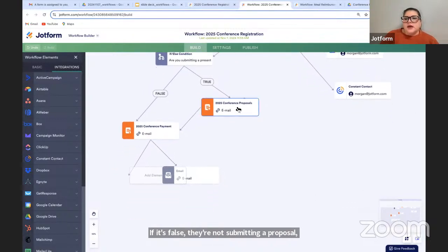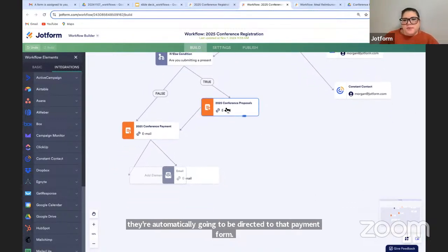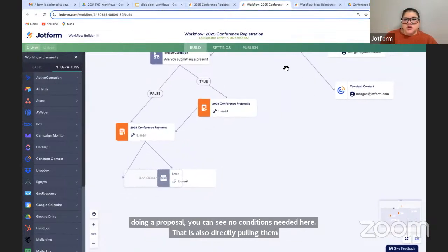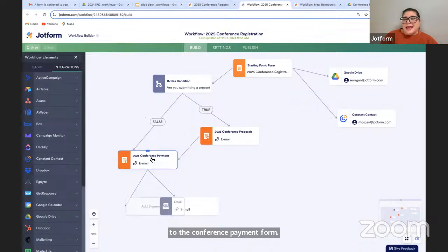And then once they complete a proposal, for those who are doing a proposal, you can see no conditions are needed here. That is also directly pulling them to the conference payment form. So everybody will start with the registration form. Everybody will end with the conference payment form. Some people will have that proposals form as a midway point.